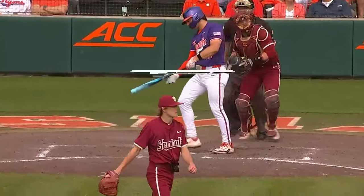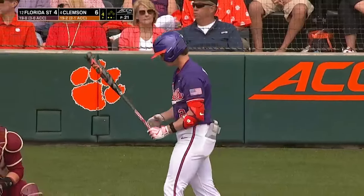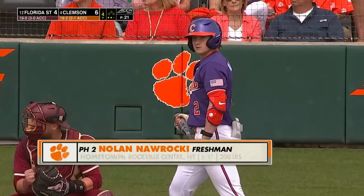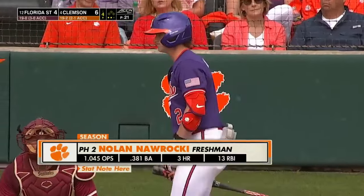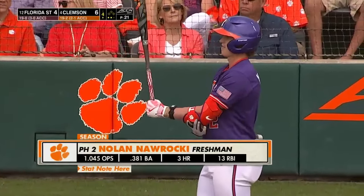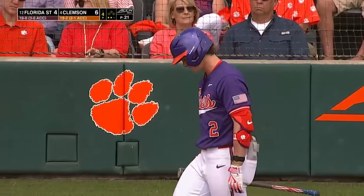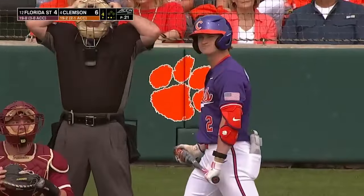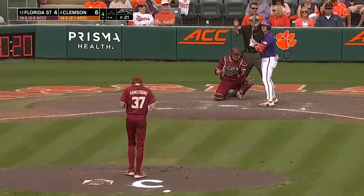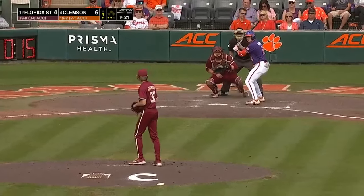Had a big cut at it. Tigers going to send up a pinch hitter for Tristan Bassetta. The lefty batting Bassetta taken down for Nolan Narwaki. Freshman from Long Island out of Rockville Center, New York. Good start to the season. Had a place in the starting lineup. Last played back on March 9th, so here he returns. It's been a while, and I really liked him. He's got some pop in his bat, and this is simply a lefty-righty matchup thing, and you mentioned half of the pitchers on the Florida State staff are left-handed, so.